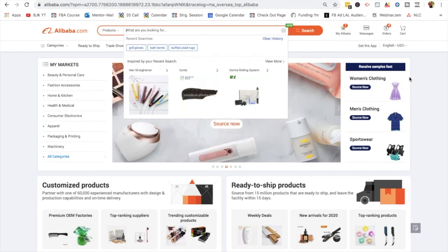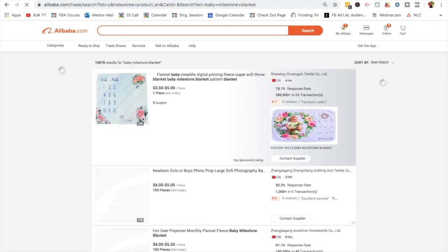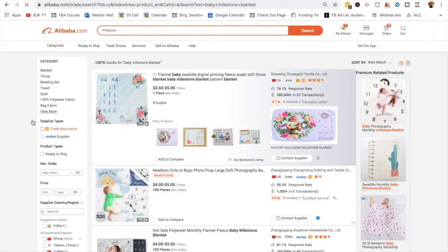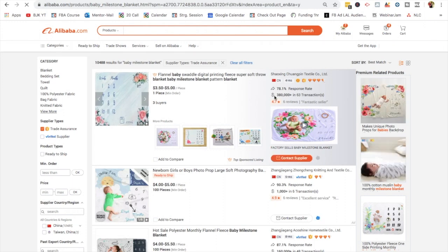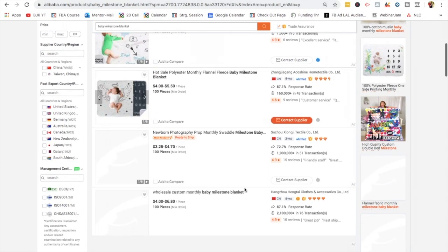Now, what you're going to do is go to Alibaba, right? And then you're going to search for baby milestone blanket, okay? As easy as that. And then you want to make sure that the supplier has trade assurance. Very, very, very important. Trade assurance, because that's how you want to pay. Trade assurance, okay? And then simply you're going to do this. And then I literally go down and I select about 10 to 15 suppliers minimum, okay?